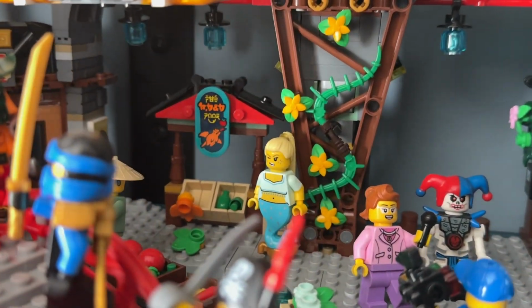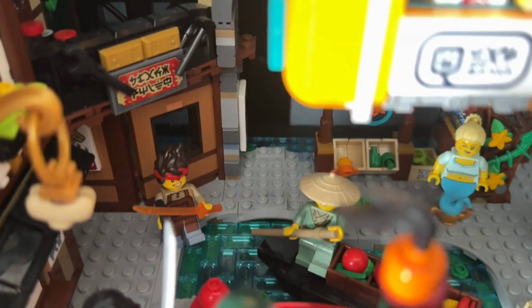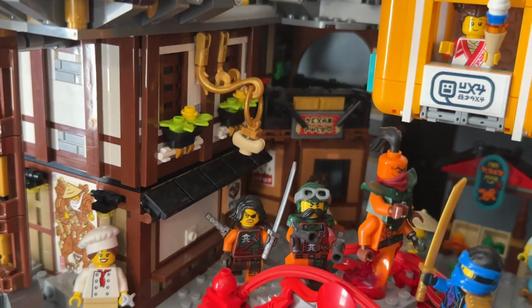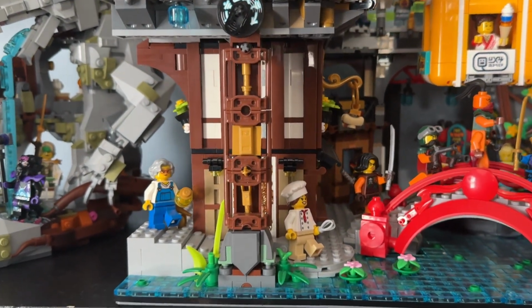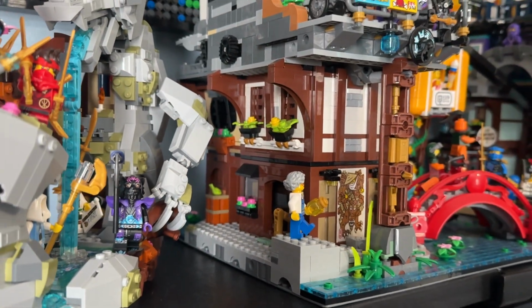And then we've got the Series 12 Genie hanging out in the background by this little stall over here. And then over here we've also got Kai's blacksmith shop, as well as this guy in the boat over here, which is kind of overlooked, but I really love that boat design, and also the blacksmith. It's got some cool sticker pieces on the outside of it. And then there's a few other civilians on the outskirts of the Ninjago City Markets. Lots of cool details here, tons of sticker pieces detailing all of the signage on the first floor.